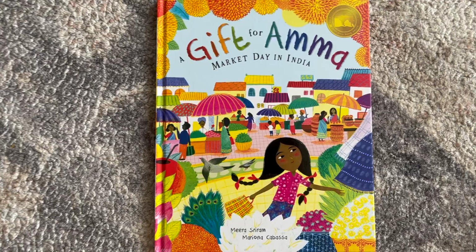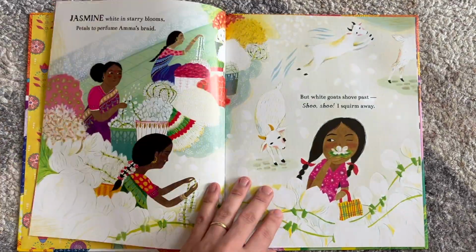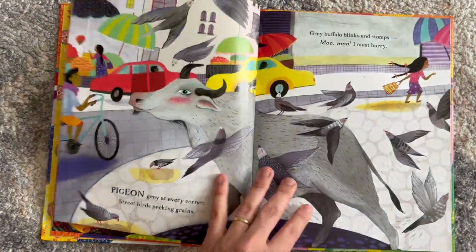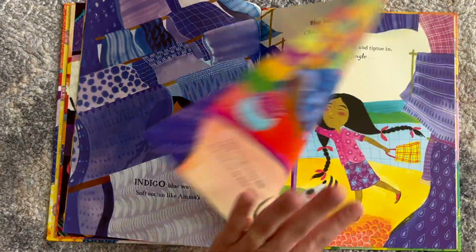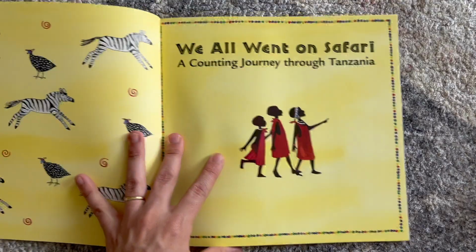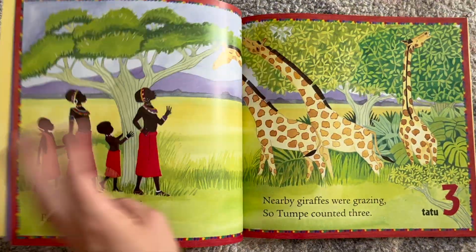And then a book about colors with an international flair. This is A Gift for Amma. It is a market day in India. The girl goes through the market looking at different options for gifts for her Amma. Along the way, she finds many different colors. Another counting type book, We All Went on Safari. This is A Counting Journey Through Tanzania by Laurie Krebs.